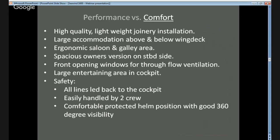The other thing with comfort, I think it's important to tie in safety as well. You know, all of the lines being led back to the cockpit. It's safety, it's comfort. If you're sailing as a husband and wife team, you don't want to be going out of the cockpit for doing any kind of rigging. So having everything run back is very important.